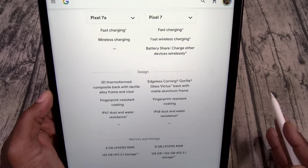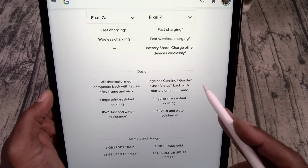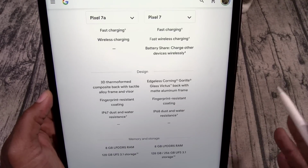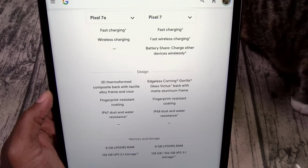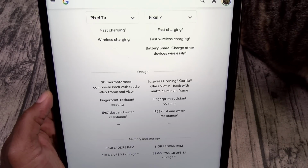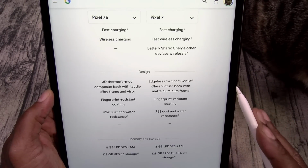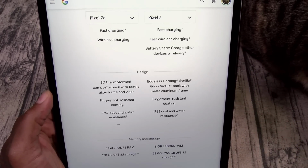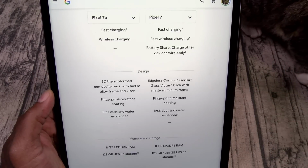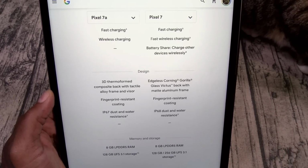Now here's one of the major differences, the back. Now with the 7, you got Gorilla Glass Victus on the back with the matte aluminum frame. With the 7a, you got 3D thermoformed composite back with tactile alloy frame and visor. Now, I'm going to say this, and I mean this with no hyperbole. Somebody learned one big word. All jokes aside, that's not even a real difference to me. They feel the same. They feel the same.